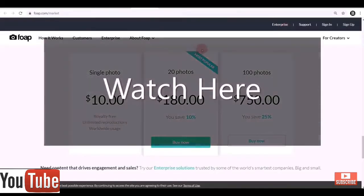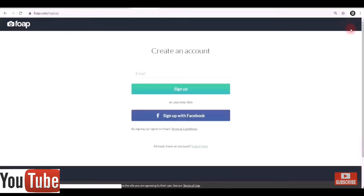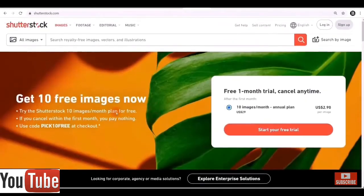Now real quick, let me show you something here before we go to where I can show you the software to retrieve images and photos free of charge. I'll show you how to sign up on FOP and Shutterstock at the same time, so that you can start working. Now let's go to FOP.com and see how to sign up. What you have to do is click on the sign up button down here, and then click on the green sign up button on this window that pops up. After you register yourself, you have to confirm with your email address.